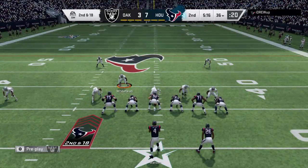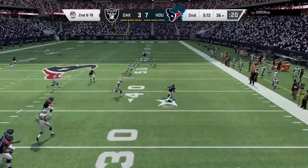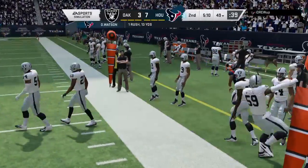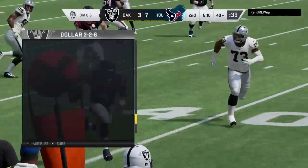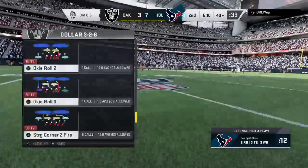It's 2nd and 18. Play action from Miller. Now Watson. He'll buy some time. A breakdown defensively there as the scramble is going to set him up with a much more manageable third down. I thought they were going to sack him there like they did on first down. Great coverage, but he found a way to move with his legs.